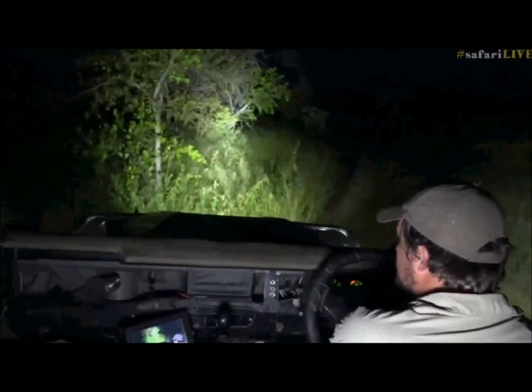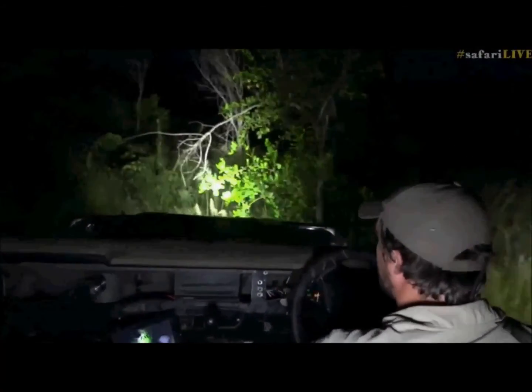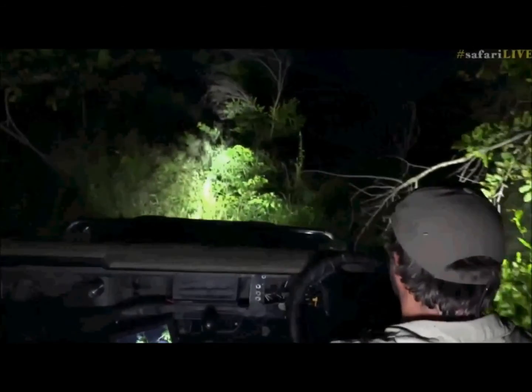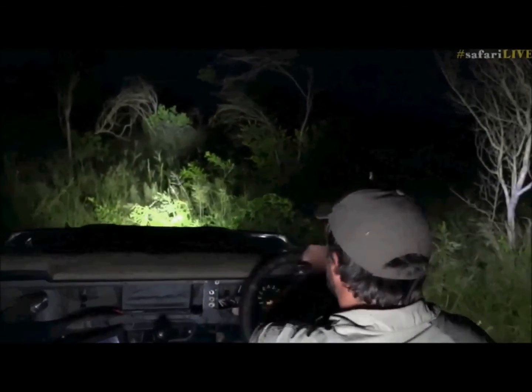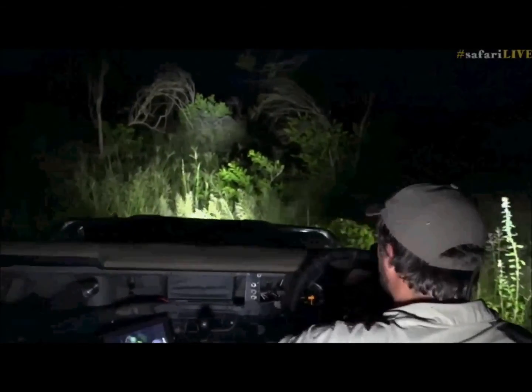I'm just trying to find a gap here that I can get in. It's amazing to me. The last time I was on this road was in November, and this area here, I remember tracking Shadow here. It was so open, there was not one blade of grass. You could see every single little footprint that she had walked, and now it's completely different. Now it's long grass, can't see anything. It really is quite amazing.